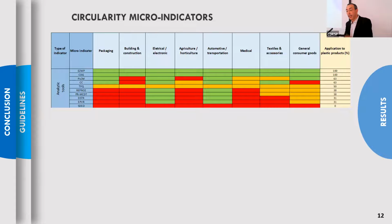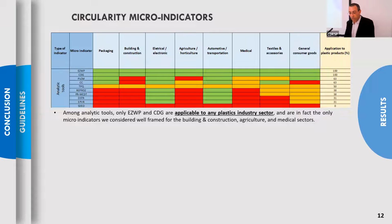Taking analytic tools instead of quantitative indicators, you can see again the same thing happens. Here too, like EZWP and CDG, you can apply them to any sector, okay? And they are, in fact, the only ones that we could see applicable to typical products for plastics in buildings and construction, plastics in agriculture, and plastics in the medical sector.